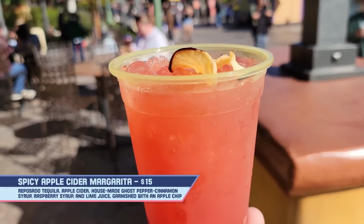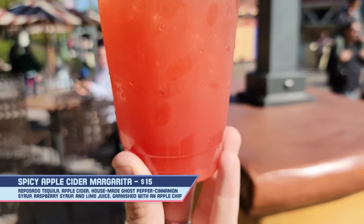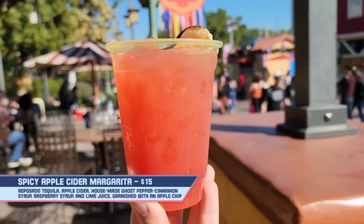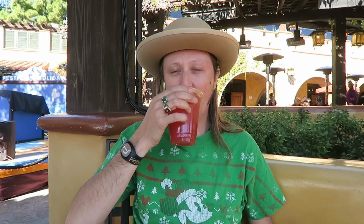Next up is the spicy apple cider margarita. This is reposado tequila, apple cider, house-made ghost pepper cinnamon syrup, raspberry syrup, and lime juice, garnished with an apple chip. So, ghost pepper, it's hit or miss. I'm hoping it's going to be a little spicy. I kind of want it to be spicy. Let's try it.